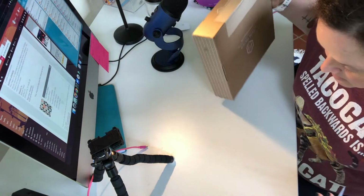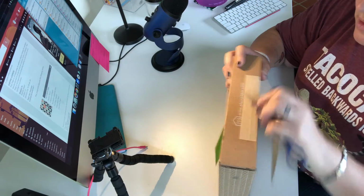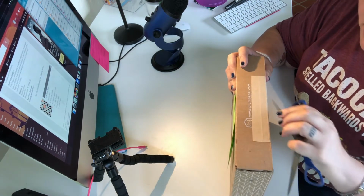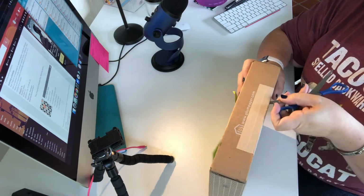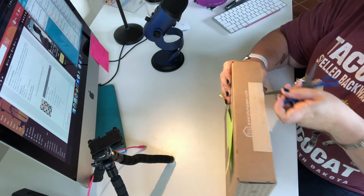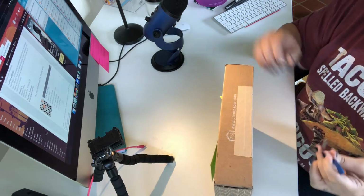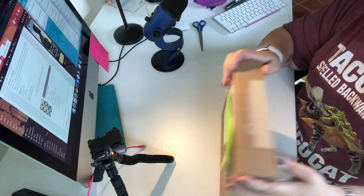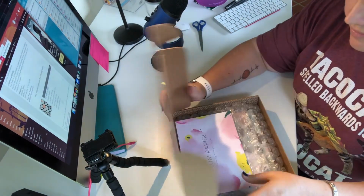Okay, really? I've opened enough boxes this week. You would think with all the unpacking that I've done in the last few weeks that I would be able to do this better, but apparently I cannot. Really? It's like one little, okay, there we go. All right, let's see. Make sure there's no addresses on it. There's not.